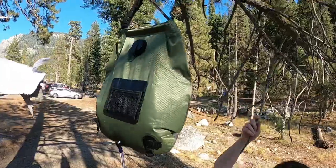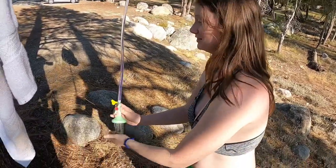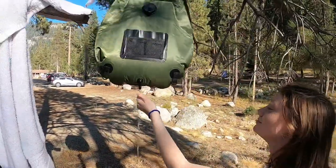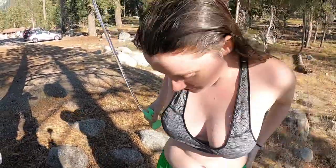Got the Cam Shower 5000. Amazon special. Let's give it a whirl. Ooh, it's so cold. Look at it. Oh no! It's cold. But it's flowing. Look at it, it's working well.